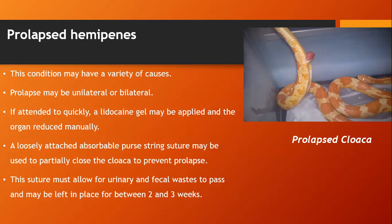Prolapse may be unilateral or bilateral. If attended to quickly, a lidocaine gel may be applied and the organ reduced manually. So in case of a prolapse, you can actually apply a lidocaine gel.